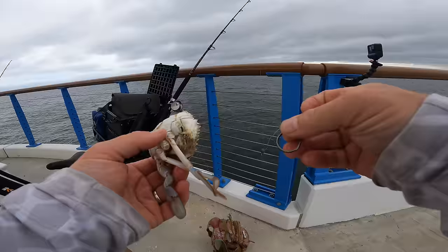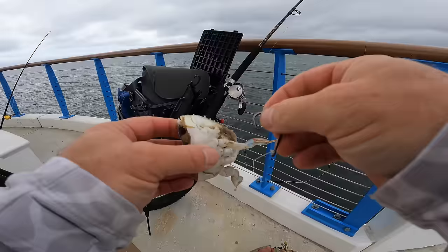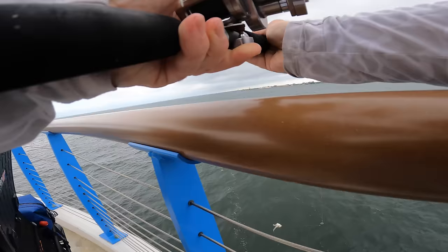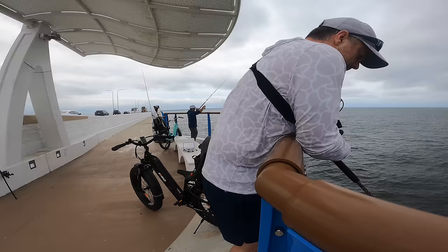Hook it right through the leg hole here. Just like that. All right. We're gonna take this and drop her down. Your rope should be long enough. We're gonna drop it all the way to the bottom.